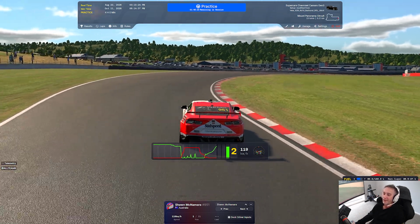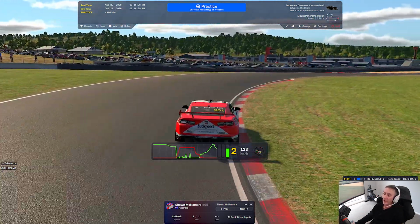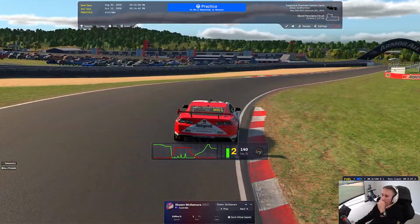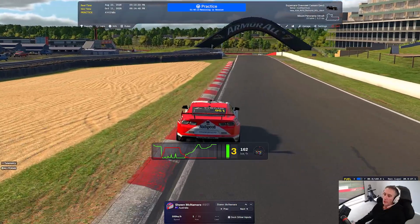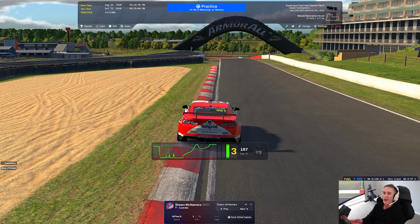So you can see just nice and consistent, full throttle there, up into third gear any moment. And then it's just balancing that throttle out over the curb. And again, don't fight the car. I don't know why I paused it here.